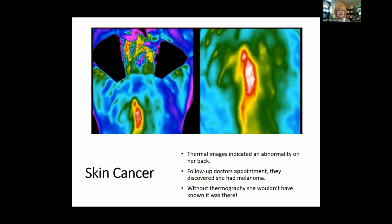This is a picture of melanoma. So she came in for her screening, and this was found. If you looked at the skin of her back, it looked completely normal, but this was what was detected, and that was a melanoma.